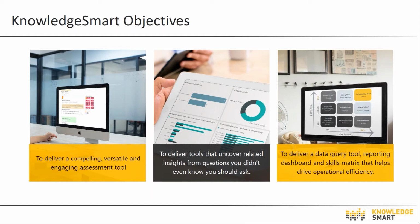Once you've got some results on board from having assessed people's skills, we then like to give you the tools to really slice and dice the data and get a better understanding of what that means, having assessed people, what it means to you, and what you can do about fixing any issues that you've identified.